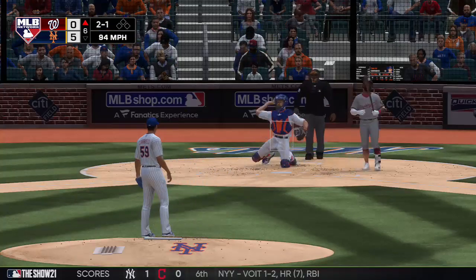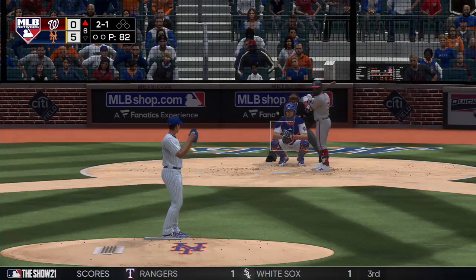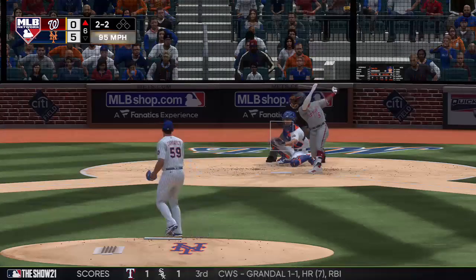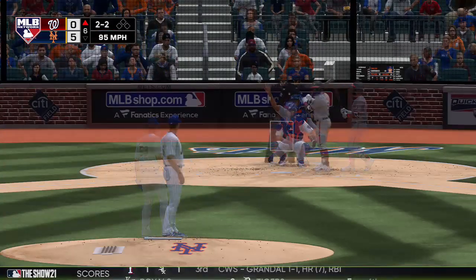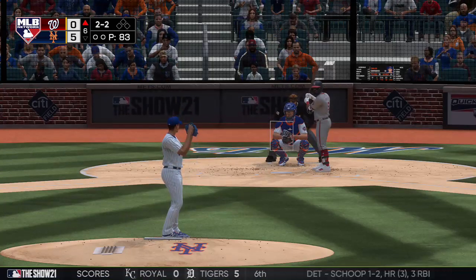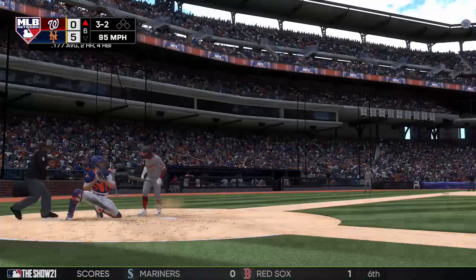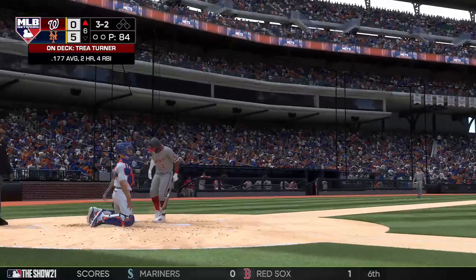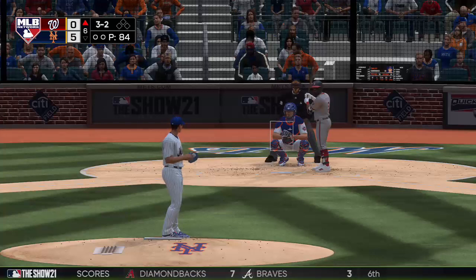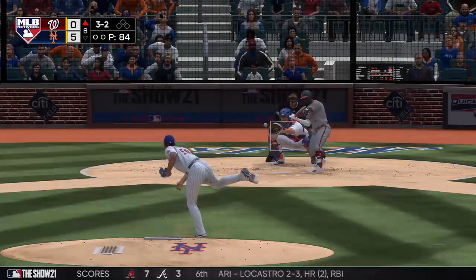Way outside, nearly to the backstop. 2-1. Got him to go after a bad one there, and it evens the count at 2-2. 3-2. What a great battle to start this inning. What a great job by the leadoff hitter. He knows that this pitcher's starting to get up there in pitches. The manager's starting to get restless. Let's see if we can knock him out and get into that bullpen.